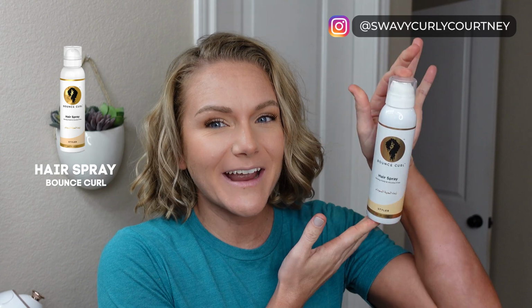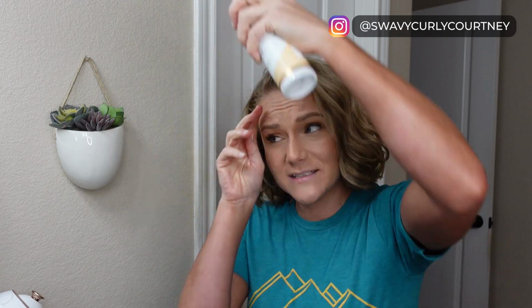But that being said, I do want to play around with refreshing my hair with the Bounce Curl hairspray. I'm not gonna do a lot, but we just need to take a moment to appreciate this 100% curly hair friendly hairspray. No sulfates, silicones, or drying alcohols. Very, very cool. And let me see. Yeah, the spray nozzle, it's not an aerosol, it looks like one, but it's just a pump, and it's a very fine mist.